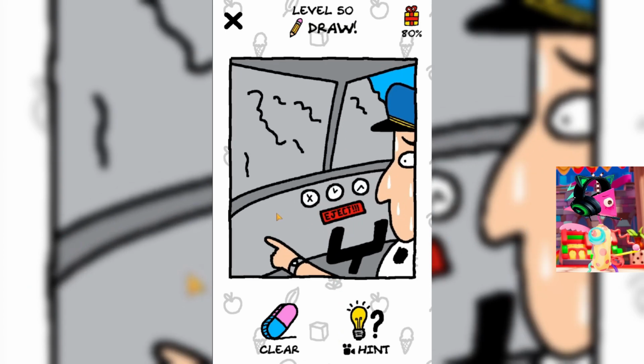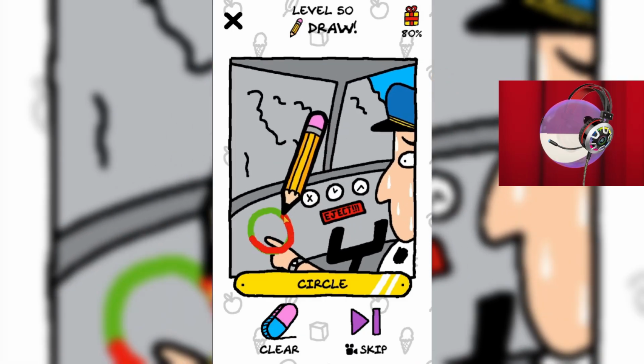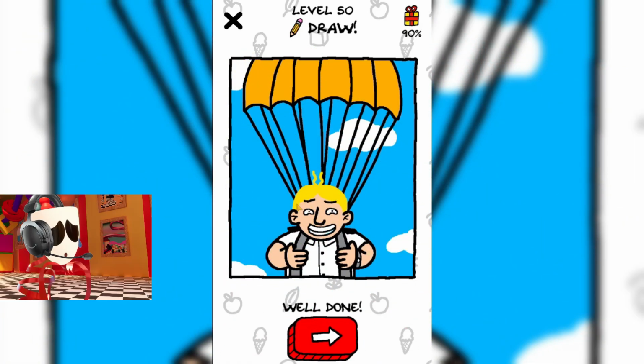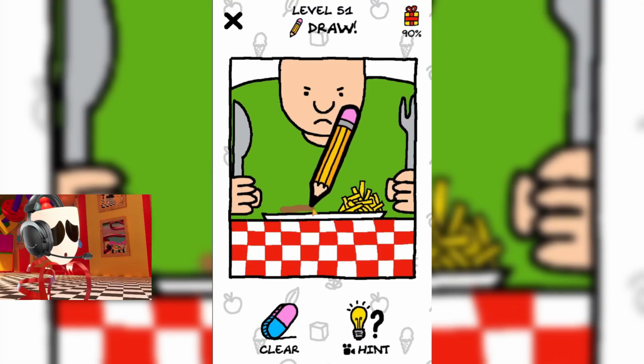Oh, I think this guy is missing an emergency evacuation button. Well, okay. Let's not argue with this and let's just draw a button to save this guy. Great. He was able to fly away by parachute. I hope that the next task will be more difficult than the previous one. Oh, look! This big guy doesn't have enough food on his plate. Well, I think he will be very happy if we draw a burger for him.